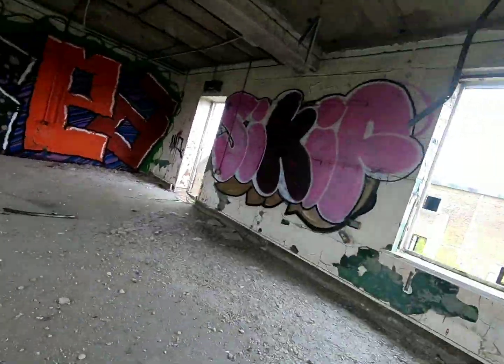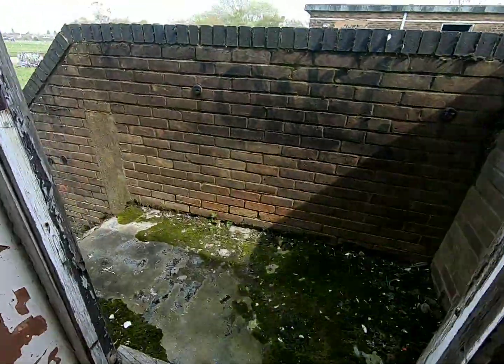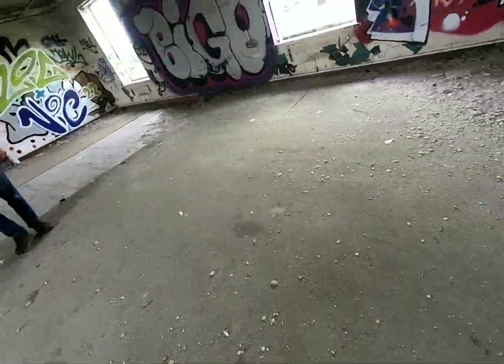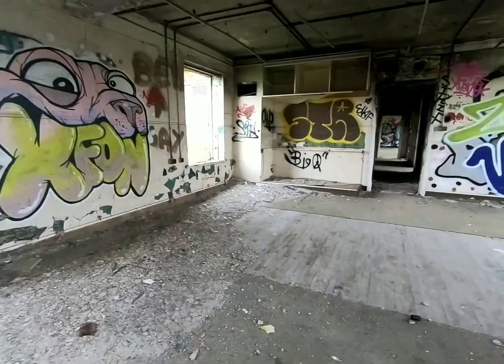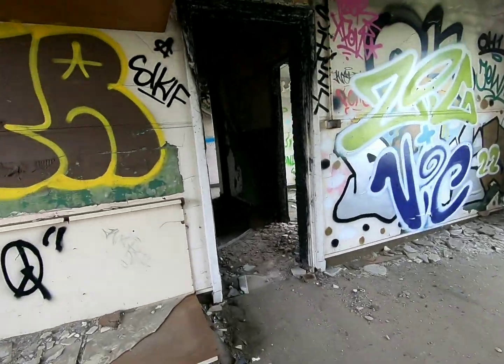Ooh, there's some more stairs here. I'll have a look at this. Oh, there's more! Bloody hell! Look how much there is! More! Where? There's another one over there, hiding behind all the other ones. I know.